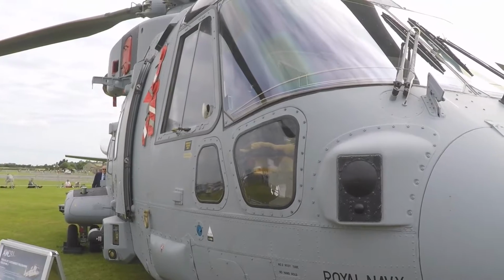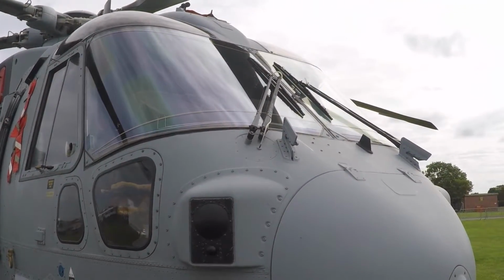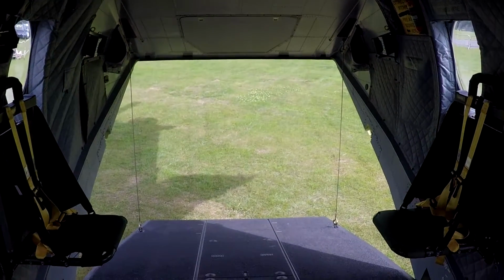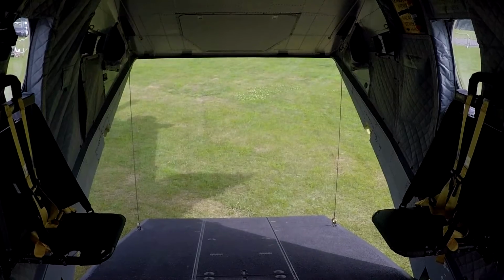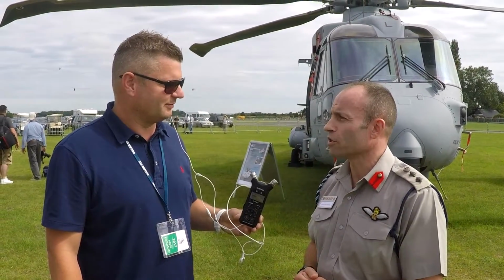And of course, this is the maritime version. Indeed. So it's got unique selling points. It's got a beefed up undercarriage that you can see. It's got folding head and folding tail, so I can pack lots more punch in the Navy's shipping. And that means we get higher tempo and we can poise wherever we like in the world to do intervention all the way through to humanitarian aid operations.